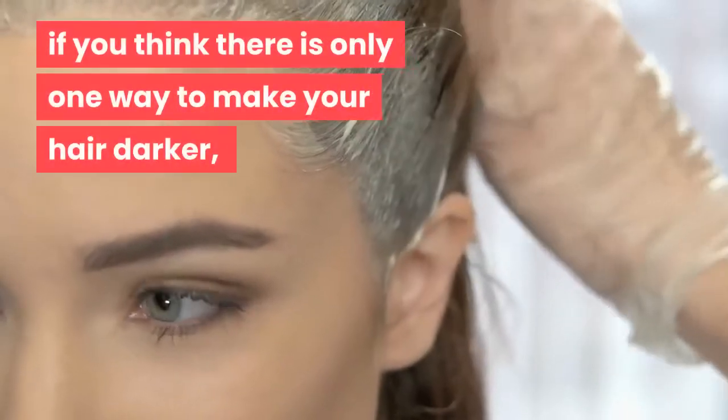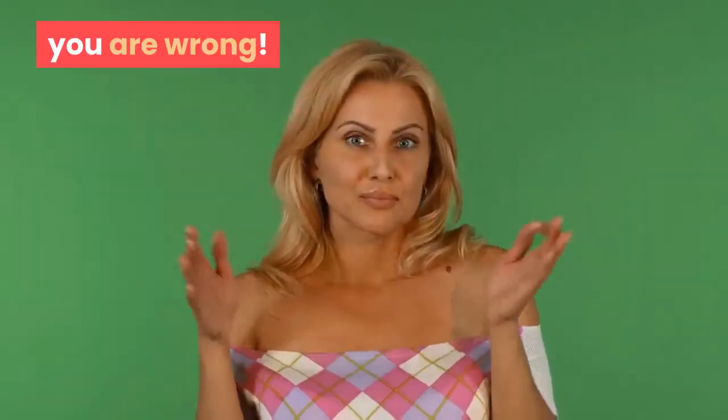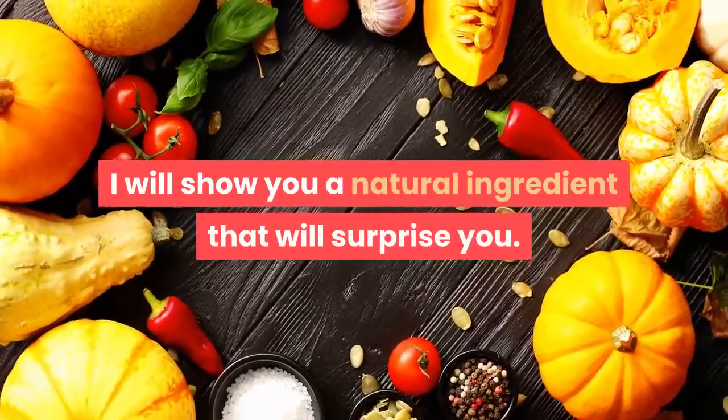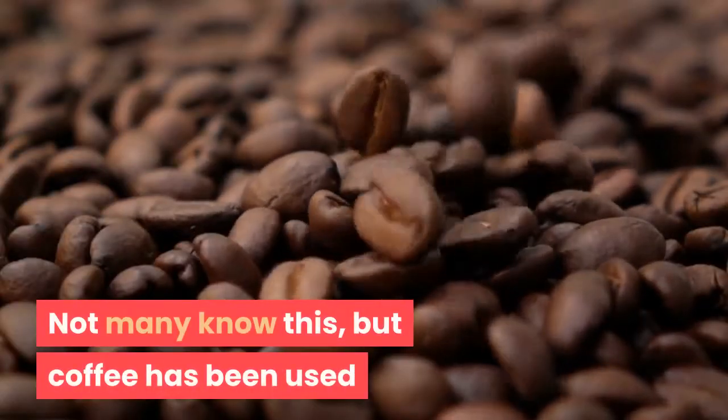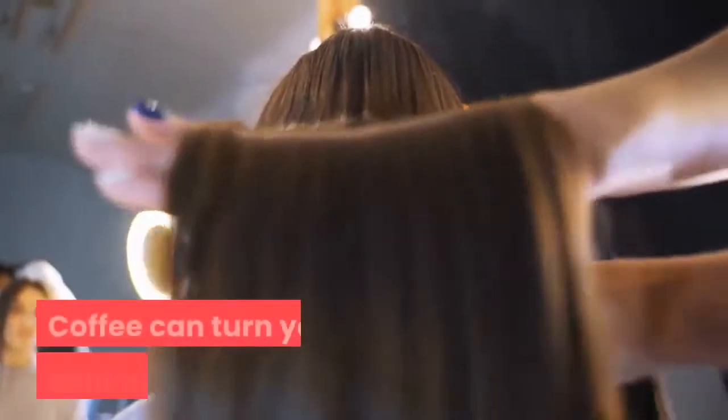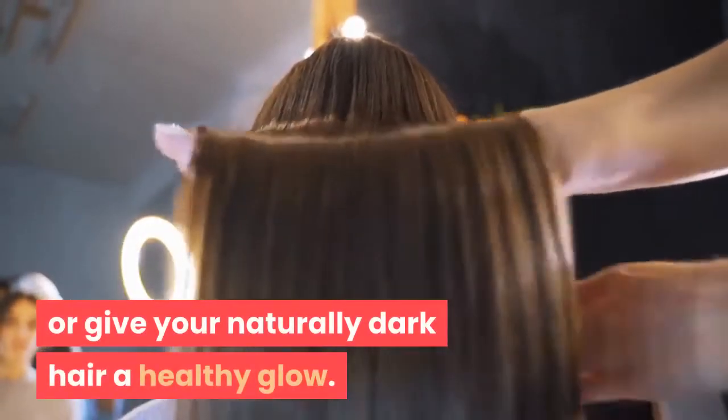If you think there is only one way to make your hair darker, you are wrong. I will show you a natural ingredient that will surprise you. Not many know this, but coffee has been used as a natural hair dye for a very long time. Coffee can turn your light hair darker, or give your naturally dark hair a healthy glow.